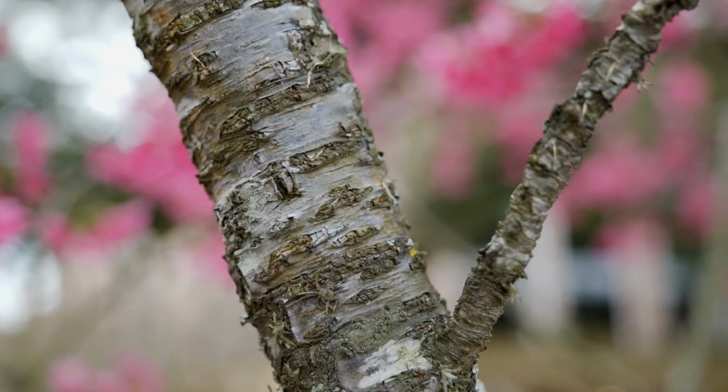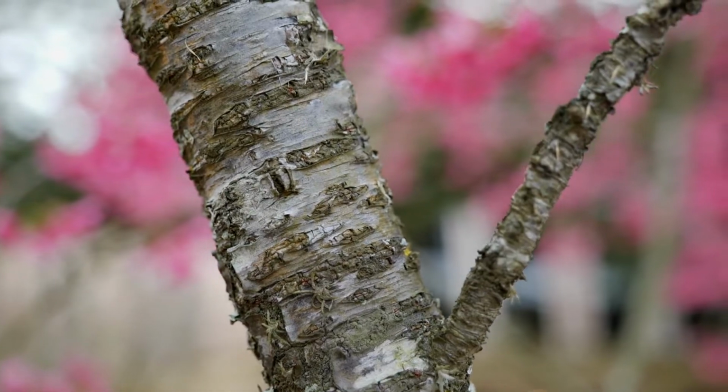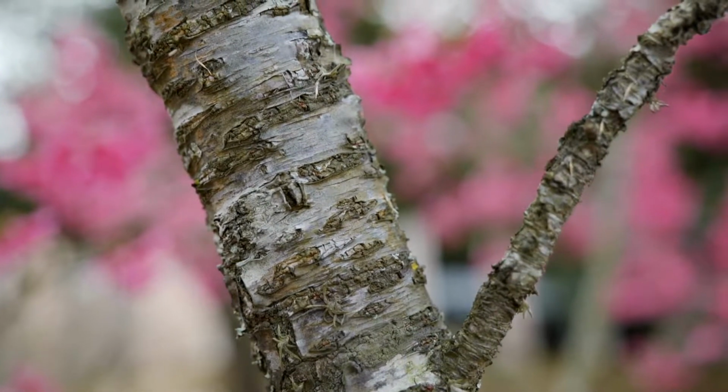A beautiful gray color with some light gray striping will always indicate that this is a Prunus species. Now this is Prunus campanulata, Taiwan cherry, and as the name signifies, comes from southern China.